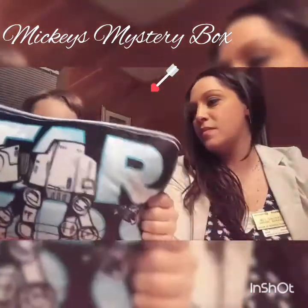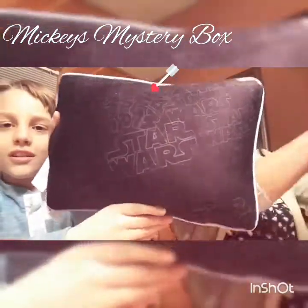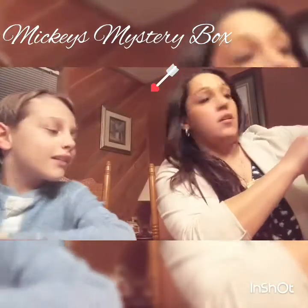Yeah. So, look at the back of it. Oh man, it says Star Wars, Star Wars, Star Wars, Star Wars. Awesome, that's yours. I already have a Star Wars pillow too.